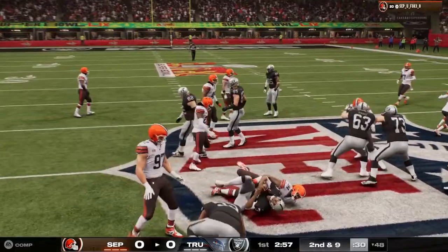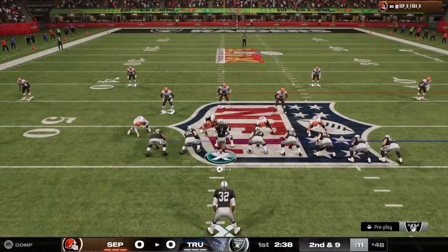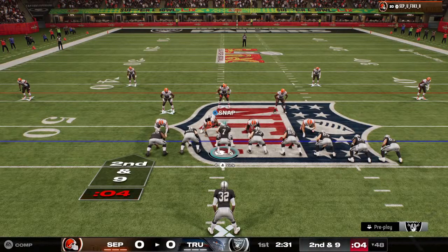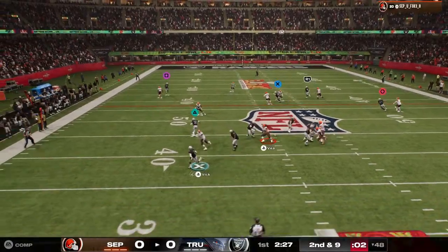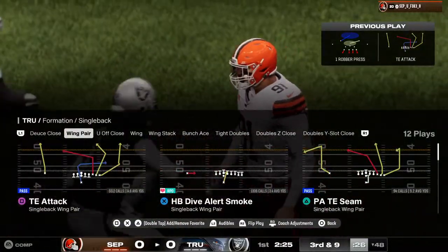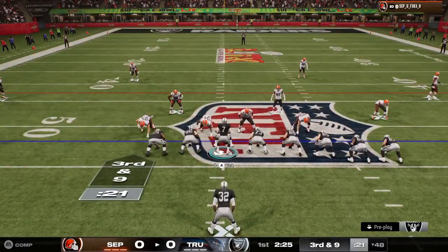Now give on the ground. Working his way for a short pickup to the 48. Here's a 2nd and 9. Back to throw. Just trying to avoid the rush there. He's hit as he threw, and the pass is incomplete. 7th play of this opening drive, and here's 3rd down.